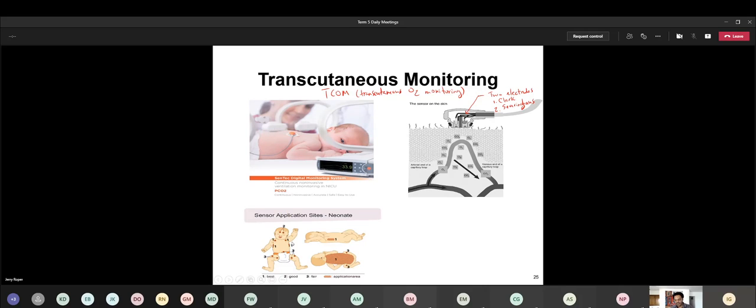Now, as far as troubleshooting, a lot of times if this machine is not really working like it's supposed to, sometimes it just needs to be recalibrated. There's a little part right here, at least on this model, where you'll place the sensor and then tell the machine to calibrate. Then you'll try again and see what happens. If the baby has poor perfusion, then just like with pulse ox, you're probably not going to get the most accurate results, if you get anything at all to read.